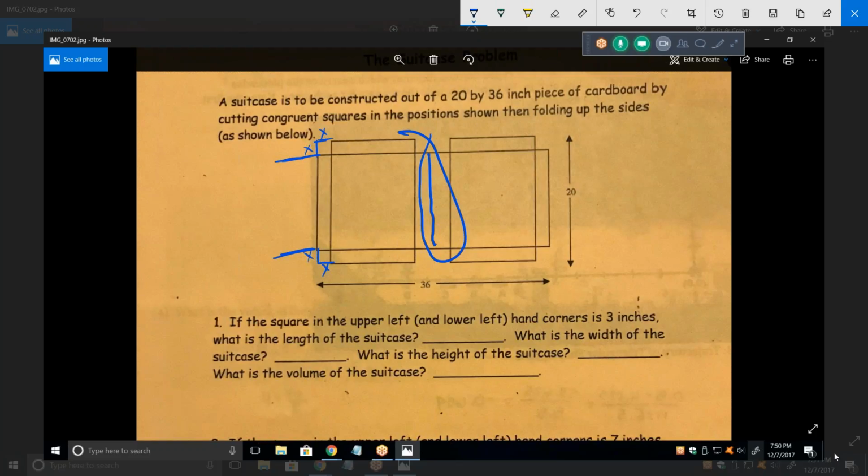All right. 20 from here to here. And you're cutting out. How'd you get the first answer when we cut out 3 inches? You took 20 minus 2 times 3, right? Okay, so this is going to be 20 minus 2x. Well, there's only 2. There's not 4 x's. That's x and that's x. Okay, so this measurement that I've circled, which I presume they're calling the length of the suitcase, is 20 minus 2x. Yeah, that makes sense.